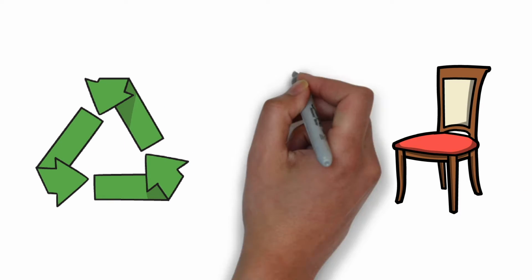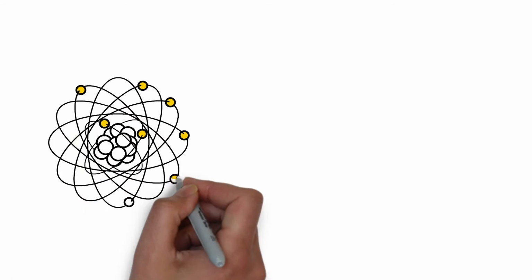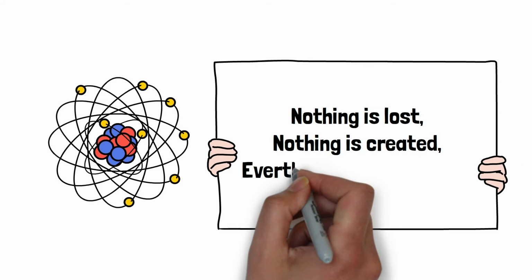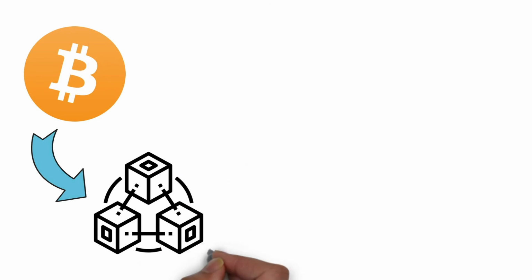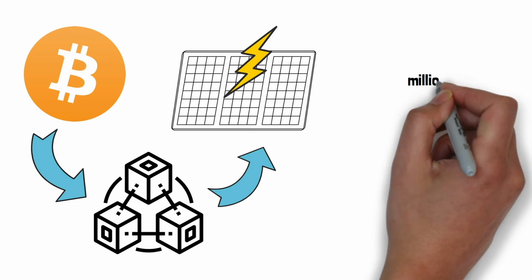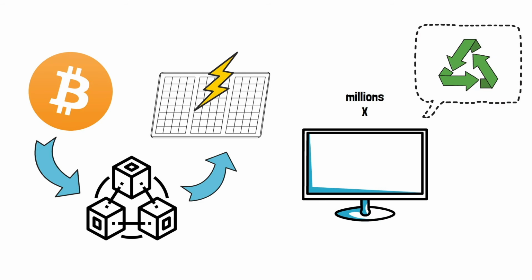Now that we know what mining is, why all the fuss about mining not being eco-friendly? Well, in order to create something, you must consume something else. In chemistry, you have a famous saying that goes like this: nothing is lost, nothing is created, everything is transformed. In the case of Bitcoins, in order to create and maintain the blockchain, energy is being spent by millions of computers worldwide. This brings the big concern of sustainability.